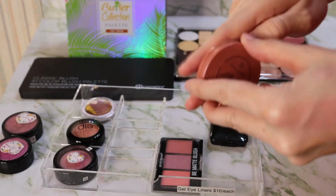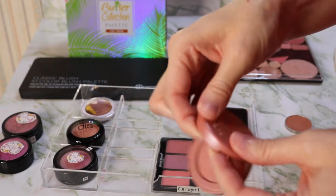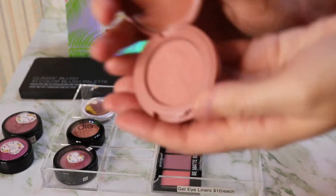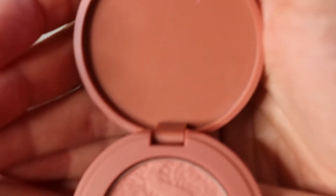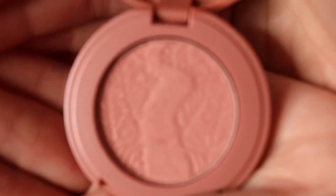This is the Tarte Party Blush. One of my cats got on the counter and knocked it off and broke it. And I'm surprised that it still looks basically brand new. You can even see the word Tarte down in the bottom where they engraved it.